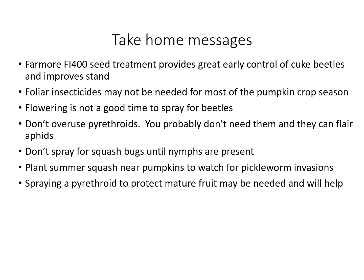Need to watch out for pickleworms. These things come a little bit later, probably in the month of August. And if there is an alert going out that we have pickleworm, then it may be time to come in with some of these insecticides, because there's no good way of monitoring for these insects. And that may be the time that you actually use the pyrethroid. So that's all I've got. Thank you very much.